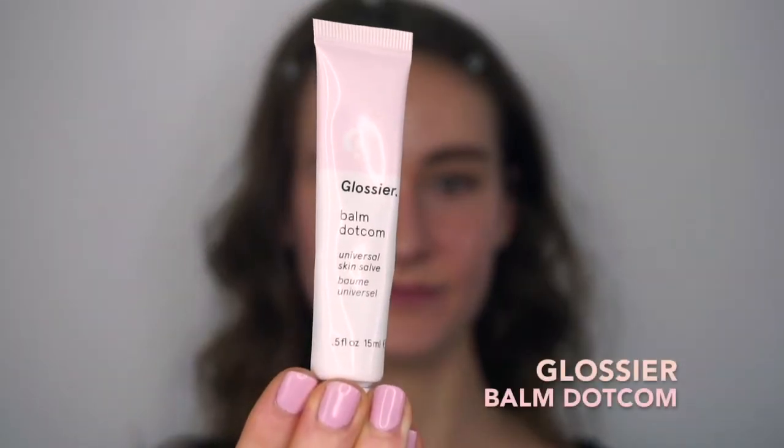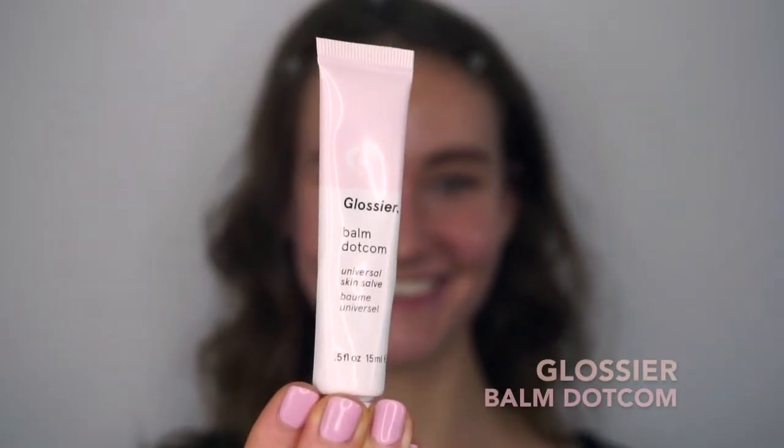And for lips, I put on a little bit of the Balm.com and I just worked that into her lips. I had her mash them together, and this is just to get the salve in all the little nooks and crannies so that we're ready for lips at the end.